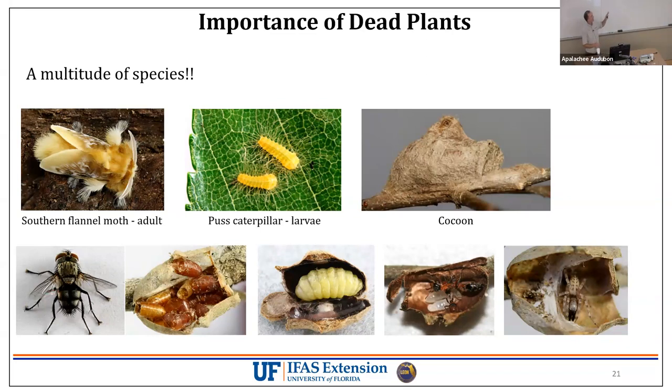The cool thing about this is that there's the cocoon of the flannel moth. So this little fly on the lower left, right, it actually invades, it lays its eggs inside the cocoon, and the larvae eat the flannel moth larvae, right? Its eggs develop, and they're basically eating, or not the larvae, but the pupating flannel moth in the cocoon there. There are beetles that also, that's what this little grub is, right? That's another kind of insect that will also take over that cocoon.